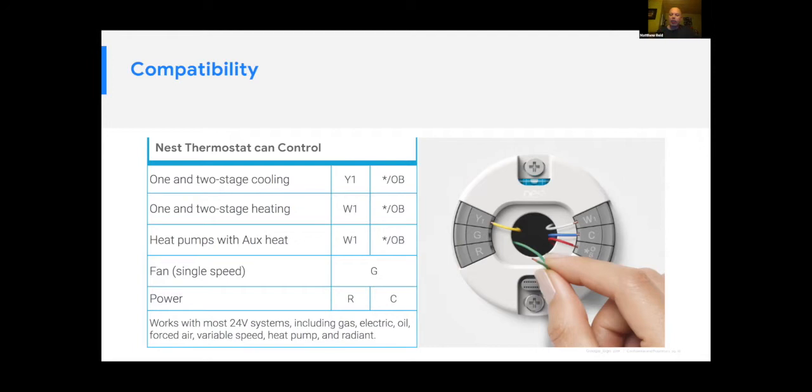And with that auxiliary port, you can put a W2 in there for a 2-stage heating. You can put a Y2 in there for a 2-stage cooling. There's a couple other features you can do with that, but usually you're making that into a 2-stage heat, 1-stage cool, based on the current market that we live in here in Canada, where the vast majority of our furnaces being installed nowadays are usually 2-stage heat with a single-stage cool air conditioner.